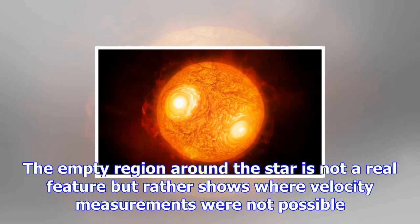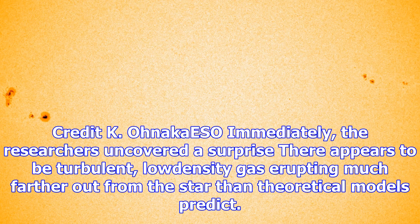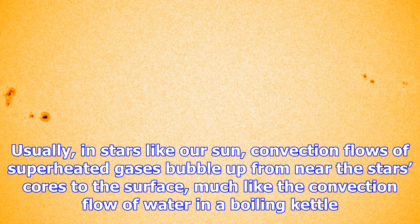Astronomers constructed this map of the motions of material on the surface of the red supergiant star Antares using data gathered by the VLTI. This is the first such velocity map of any star other than the Sun. In red regions, material is moving away from us. In the blue areas, material is approaching. The empty region around the star is not a real feature but rather shows where velocity measurements were not possible.